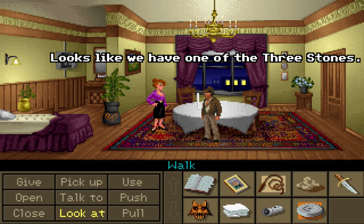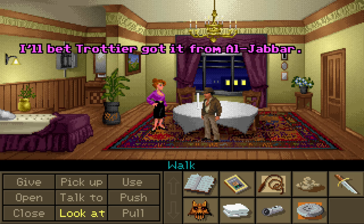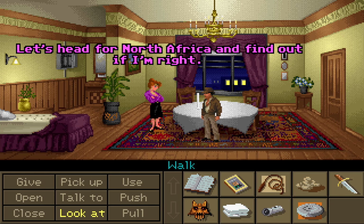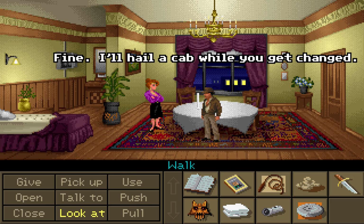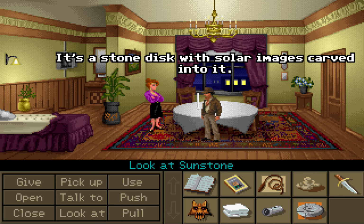Looks like we have one of the three stones. Let's hope we can find a way to use it. I'll bet Trottier got it from Al-Jabbar. Those two do a lot of business together. Let's head for North Africa and find out if I'm right. Fine. I'll hail a cab while you get changed. It's a stone disc with solar images carved into it.